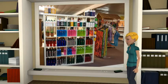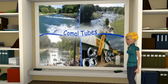We sell these in our general store for your convenience. You can rent a floating ice chest which attaches to your tube to keep your refreshments at arm's reach.